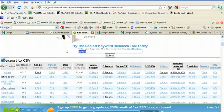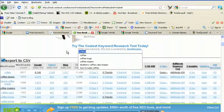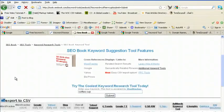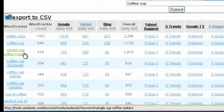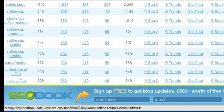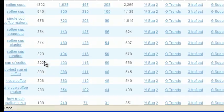come back to the tool again, and let's say I'm interested in this coffee cup, okay. What I can do is do a submit, and this will give me some subcategories to the word coffee cup. Single cup, coffee cup bouquet, coffee cup planter, coffee cup candies, perfect coffee cup. And with this it's actually giving me the actual numbers as well of how often people are looking for it on Google, Yahoo, Bing and other search engines.